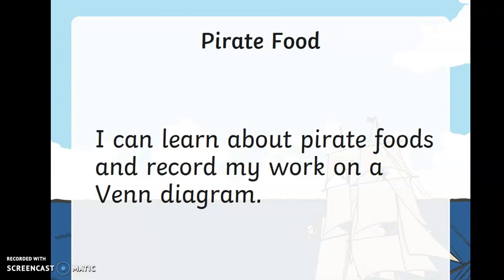In our humanities lesson today, we're going to continue learning more about pirate food. And we're going to learn how to record our work onto something called a Venn diagram, something that you don't know about. So we're going to learn more about pirate food and a Venn diagram.